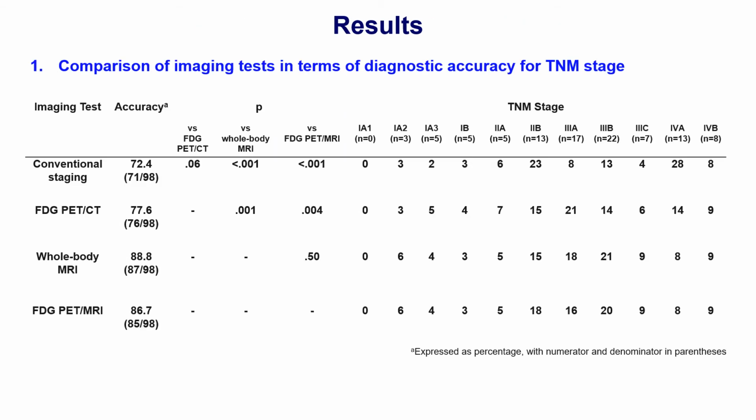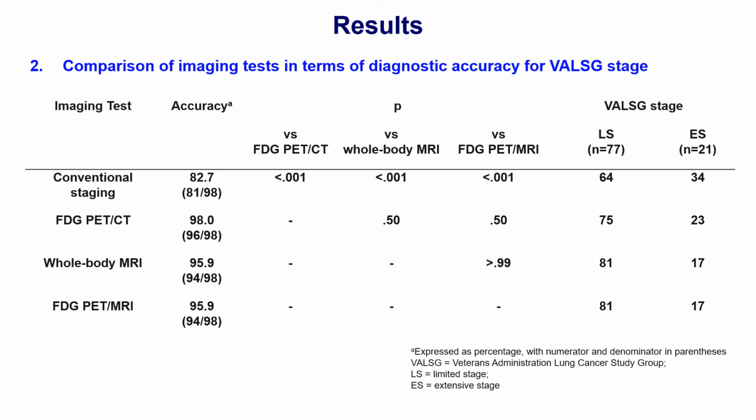On comparison of imaging tests in terms of diagnostic accuracy for TNM stage, whole body MRI and PET MRI show significantly higher accuracy than conventional staging test and PET-CT. On comparison of imaging tests in terms of diagnostic accuracy for Basel stage, whole body MRI, PET MRI, and PET-CT show significantly higher accuracy than conventional staging tests.